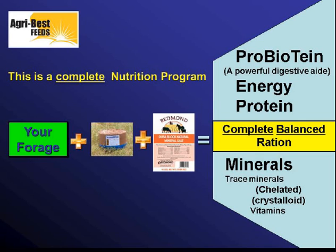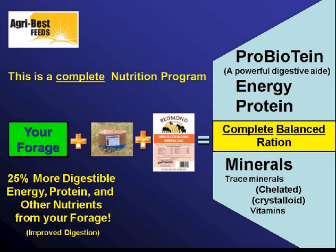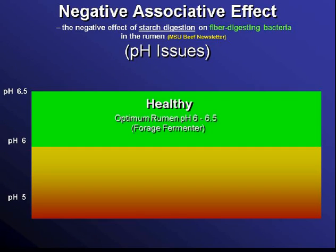We take your forage, what you have, either what you're raising or your hay that you've purchased, add the SweetPro, and the SweetPro, if you're running a total mixed ration, does also come in a granular form called Fresh Start. Take your forage plus SweetPro plus the Redmond, either in block form or in loose form. That's your complete balanced ration. And what we're seeing on that is we're getting 25% more digestible energy, protein, and other nutrients from your forage. That's improved digestion. That's true feed efficiency.